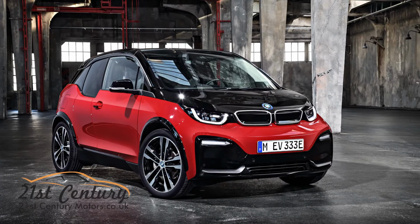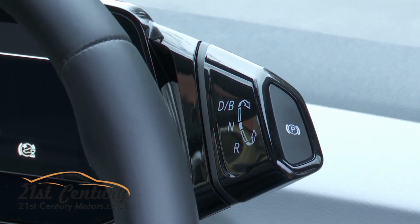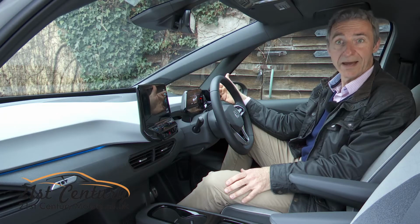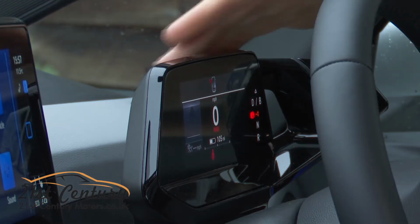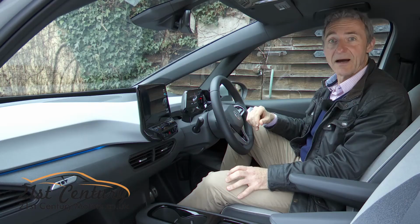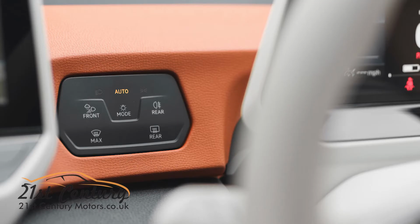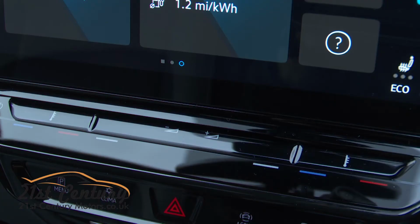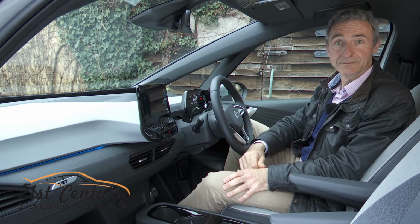Just as in a BMW i3, the gear selector is housed in a right-hand protrusion here from the instrument binnacle, although here there's the additional novelty in the fact that the whole binnacle moves up and down as you adjust the wheel. Other functions are done using touch-sensitive buttons like these fiddly sliders here for the climate system, or with voice control prefaced by the command Hello ID.